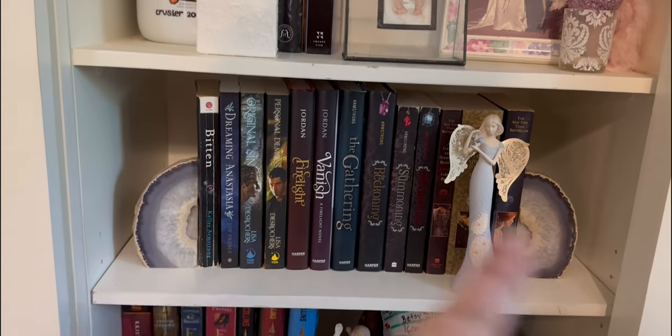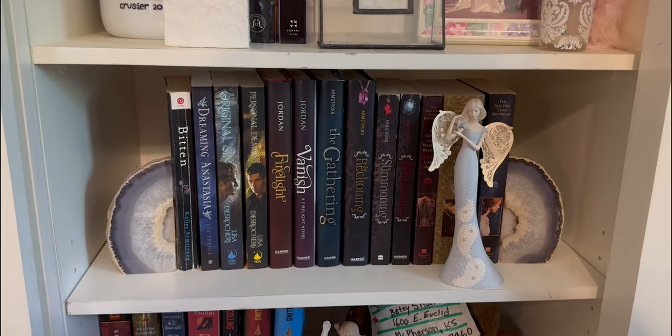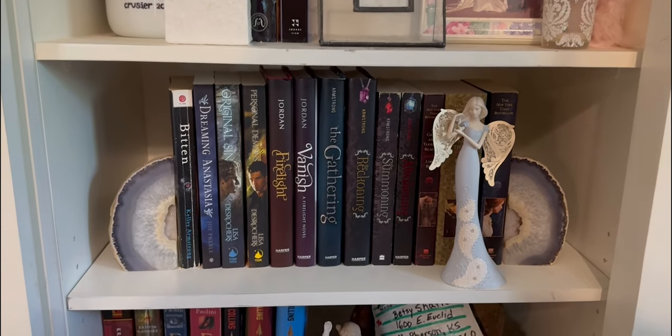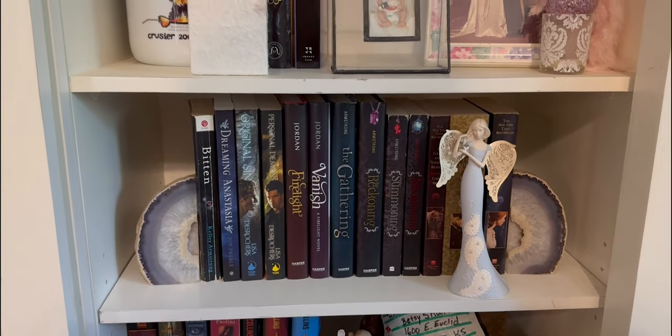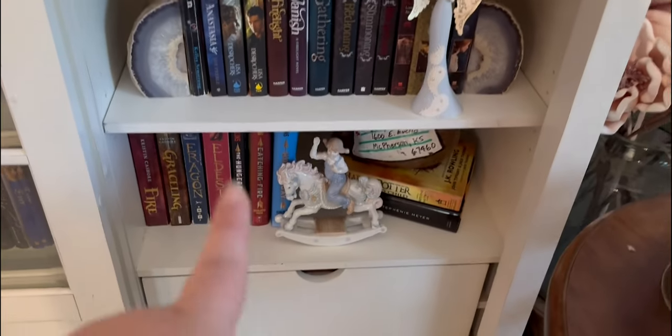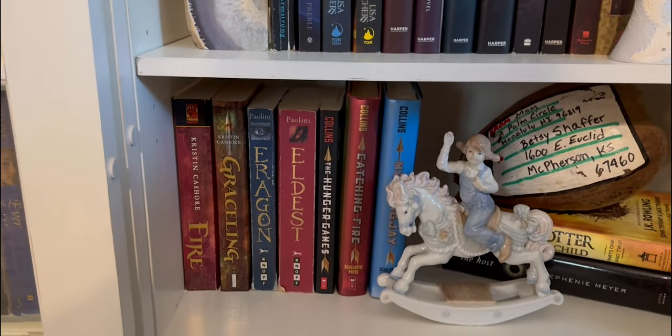I've got more of a series together here. So I got a bunch by Armstrong. I love Kelly Armstrong. I have all of her books. Not all of them are pretty, so some of them are down here in the drawers. And then we have a bunch of the series here.